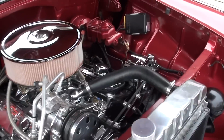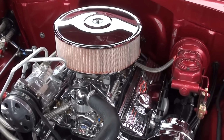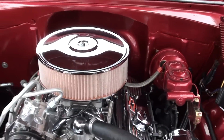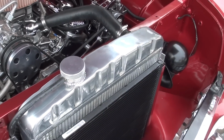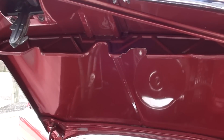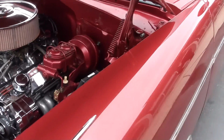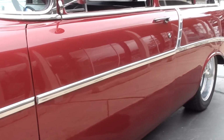This is a late model 350, so it's got the center bolt heads on it. Edelbrock 4-barrel, with a polished Edelbrock aluminum intake. It does have ceramic headers on it. Power steering, power front disc brakes, and vintage AC. It's a 700 R4 automatic overdrive transmission. You can see the polished aluminum radiator. Just a nice car, man. And like I say, runs and drives excellent. Pretty car.